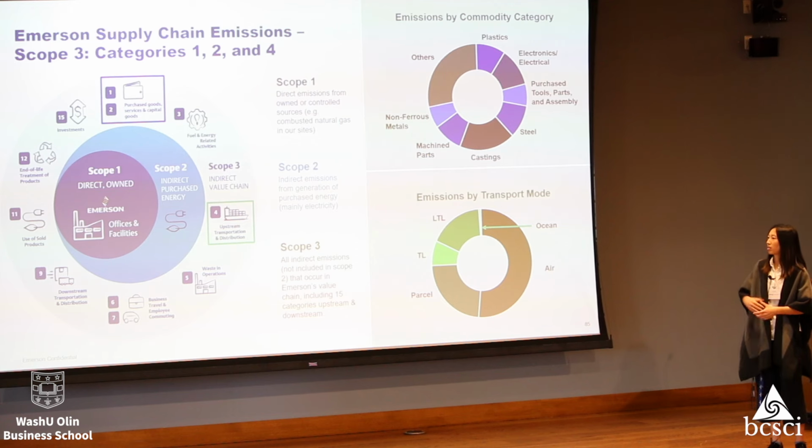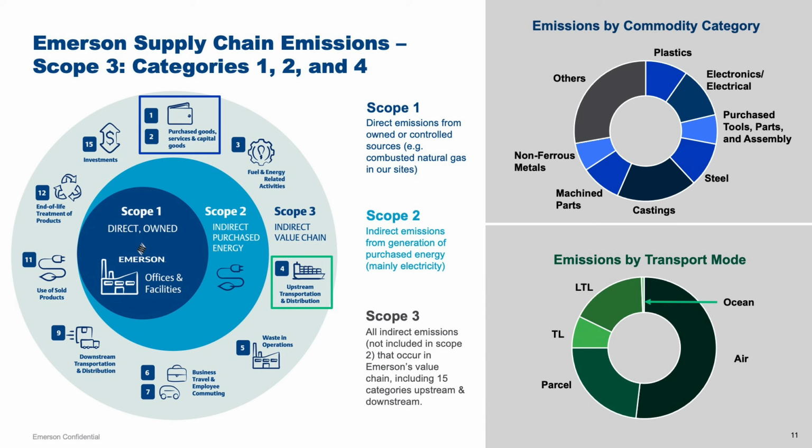On the other hand, what Fred and I really care about, not that we don't care about category 11, but what we're focused on driving down is categories 1, 2, and 4. Those are the ones that fall within supply chain. Even though they might seem smaller with respect to category 11, they are several times larger than what we control within our own four walls. So it's a large number to drive down still.